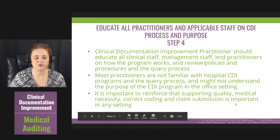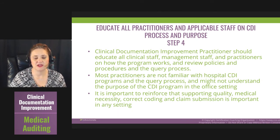4th step, we need to educate everybody. The CDI practitioner is going to educate the clinical staff, the management staff, everybody that's involved. And we've kind of already talked about that. If you are working with a hospital CDI, then that's going to be a different process than working with a doctor's office, which again, makes sense.